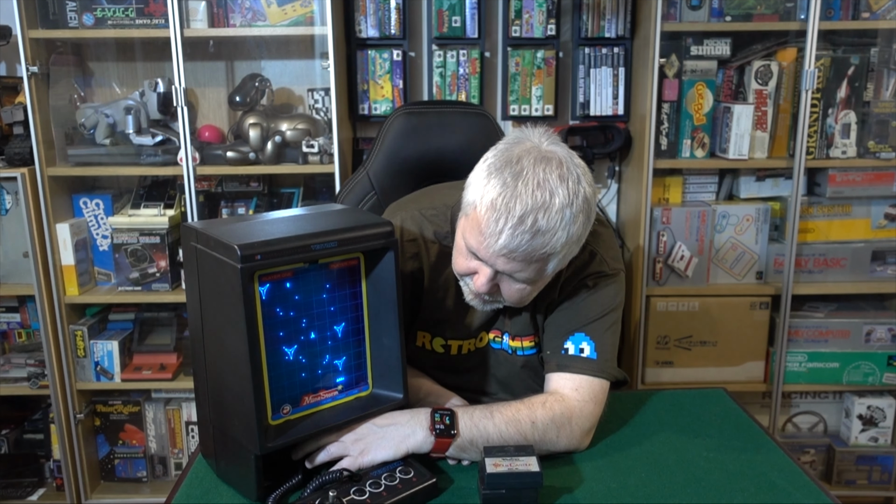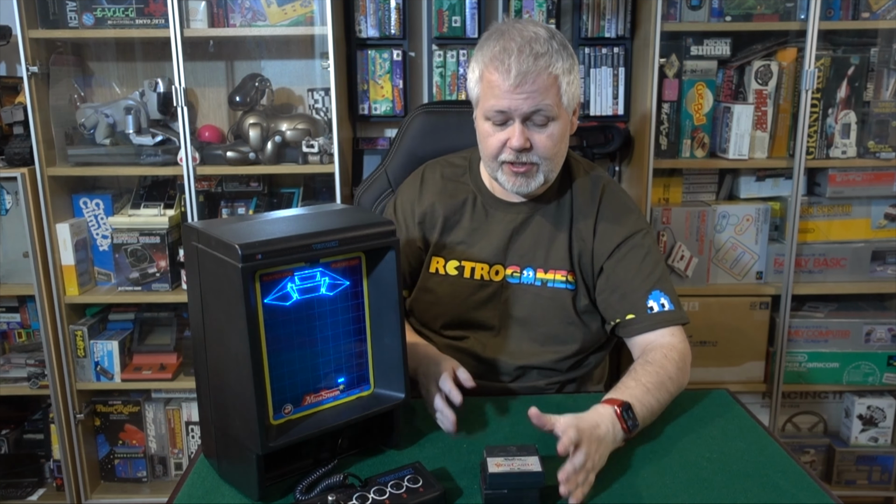I'm not doing anything. I plugged it in the wrong controller port. What a plum. So you can see this: two joypad ports underneath. Not that many people had the second joypad, and there's not many games that use it.